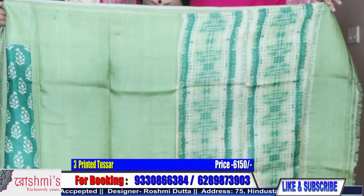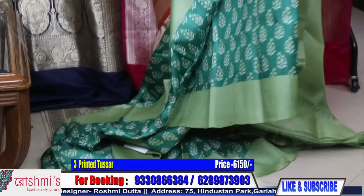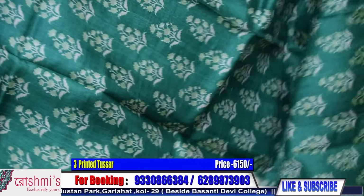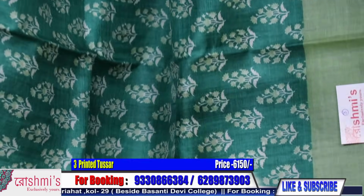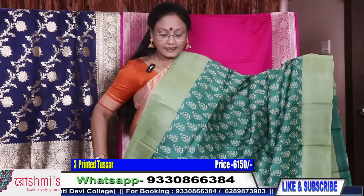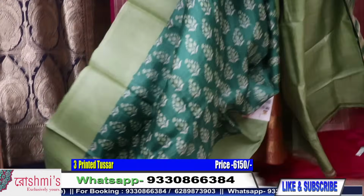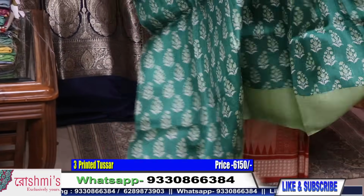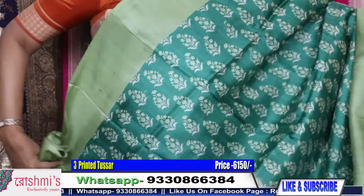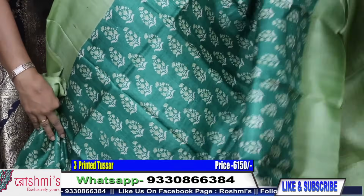The pallu is going like this, all over the saree gachi tussar has been printed. Just see, this is the entire look of the saree. This is the entire look at a floral motif. Dudike border royeche green color. A dark green color upor light green diye block print kora hoyeche. These all are discharge print. Price 6150. All the silk are with silk mark certification. And the price is 6150.